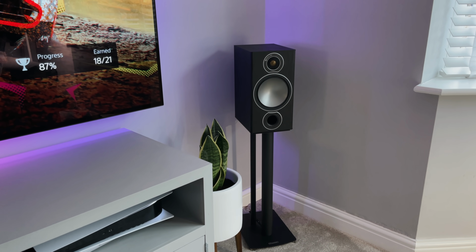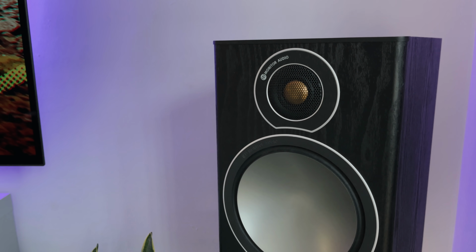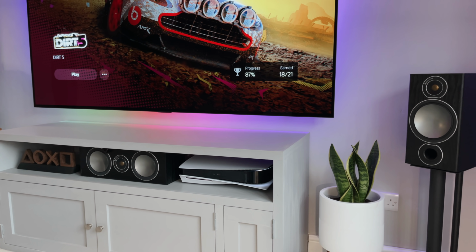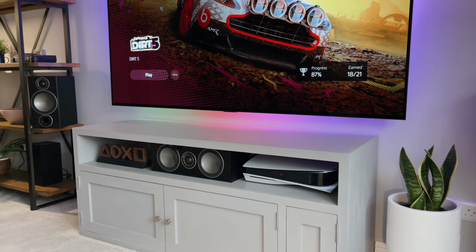So everything that I watch or listen to just sounds awesome, and fortunately for me, I live in a detached house, which means I don't have any neighbours that I need to annoy when I obviously turn it up. Now I've got the centre channel here, which I showed before, then I've got these 2 Bronze 2 speakers either side. Height-wise, they are perfect.